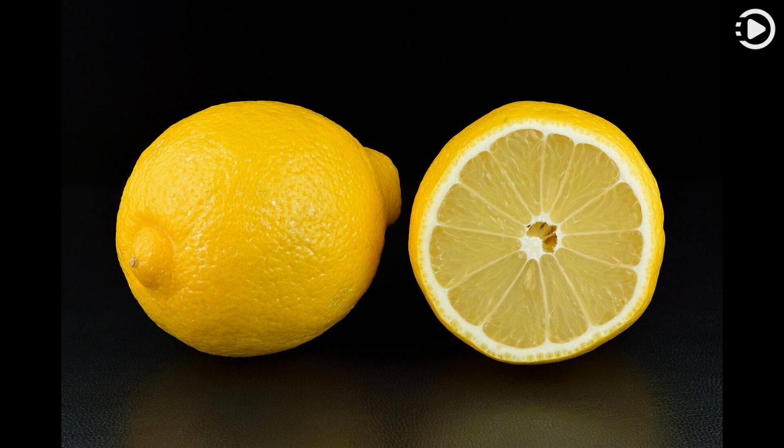The tree's ellipsoidal yellow fruit is used for culinary and non-culinary purposes throughout the world, primarily for its juice, which has both culinary and cleaning uses. The pulp and rind are also used in cooking and baking. The distinctive sour taste of lemon juice, derived from citric acid, makes it a key ingredient in drinks and foods.